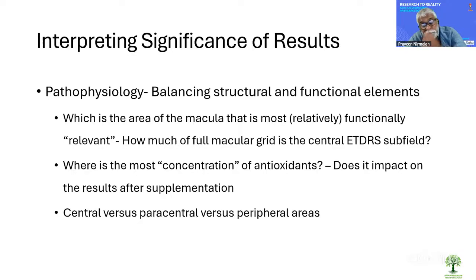And so we then tend to think of, well, let us split the macular region into a central macula, the paracentral macula, and the peripheral areas. We have these three structural areas, and then we have the functional differences there. So which is functionally more relevant? Where is the most antioxidant concentration? Is it in the peripheral areas? Is it in the paracentral area? Is it in the central macula?